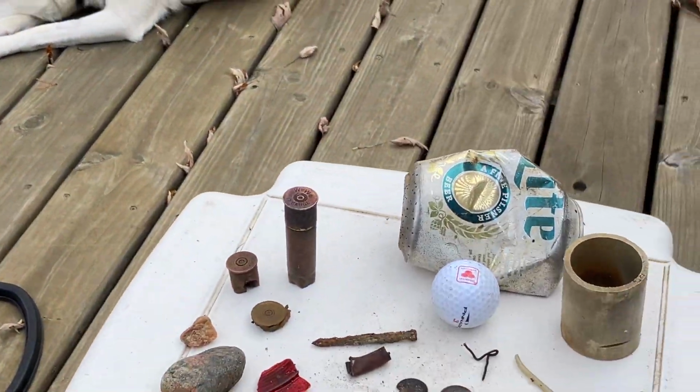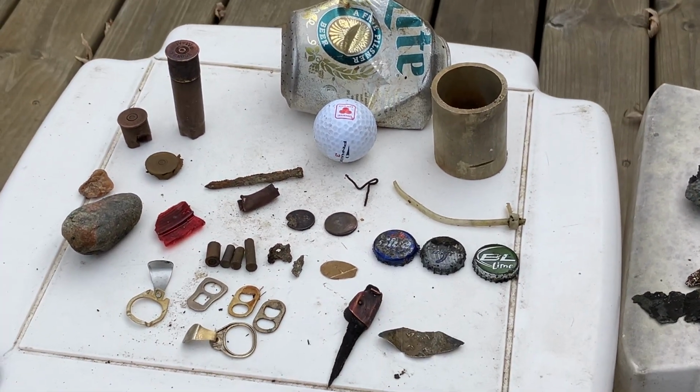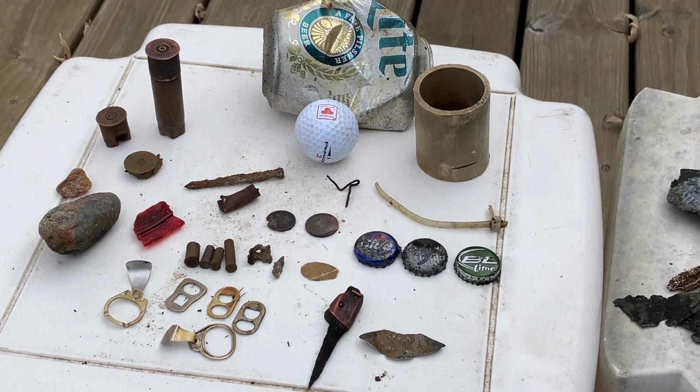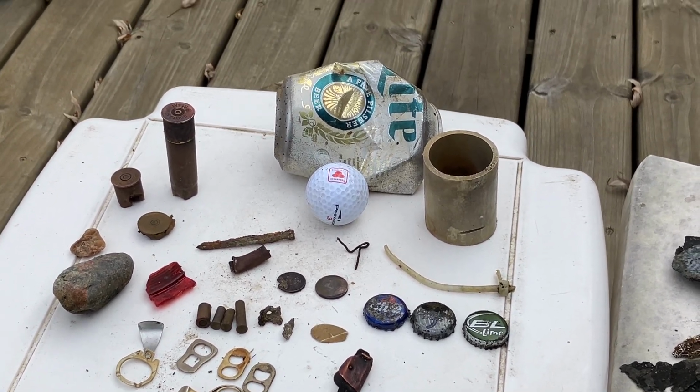So I'm out on the deck. Wanted to do a quick video and show you what I found. Just a lot of junk, things that I think are kind of dangerous if people would step on them.